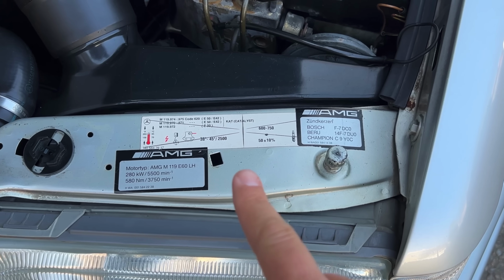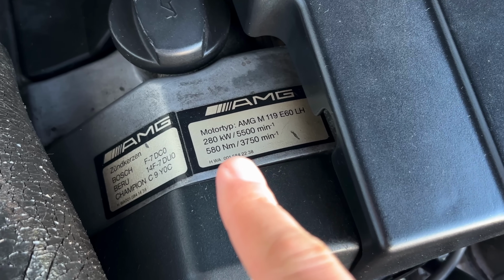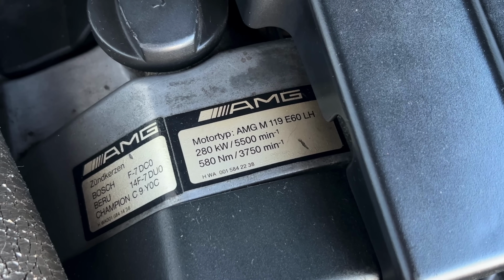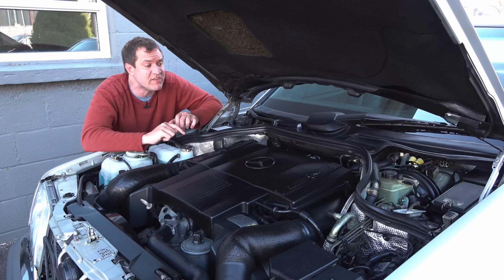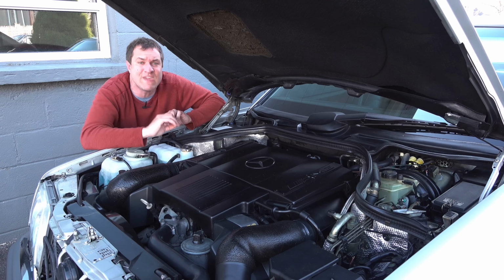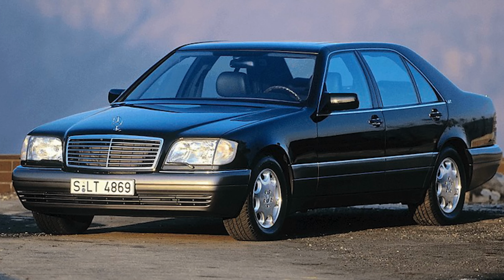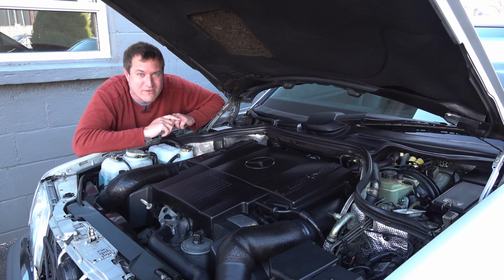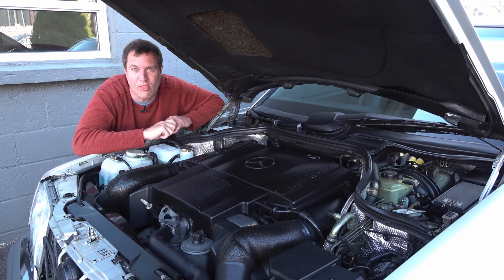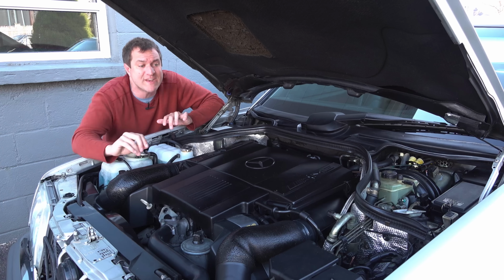In fact, these decals specifically list the power output, and this translates 280 kilowatts to about 375 horsepower, which was a 60 horsepower boost over a standard 500E. That made this a tremendously powerful sedan at the time. 375 horses. Even the V12 powered Mercedes S600 only had 390 horsepower at the time. So this thing was a serious car, especially for a sedan in the early 90s, before sedans really got all that fast.